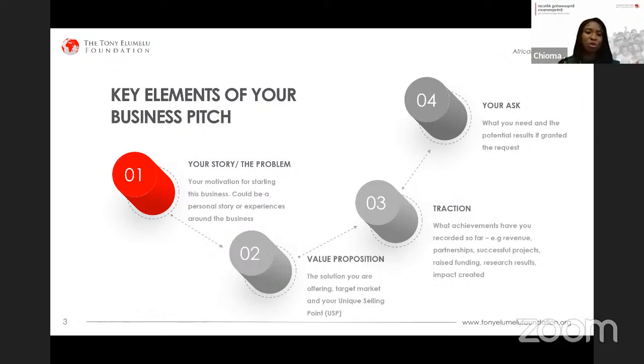It could be a personal story. It could be the experiences around the business. Now, these are the 2 types of storytelling techniques that you can use. First is your personal story. If you have a personal story, please ensure that you have it in a concise form, maybe 1 or 2 lines in your pitch. I'll show you a template you can use.